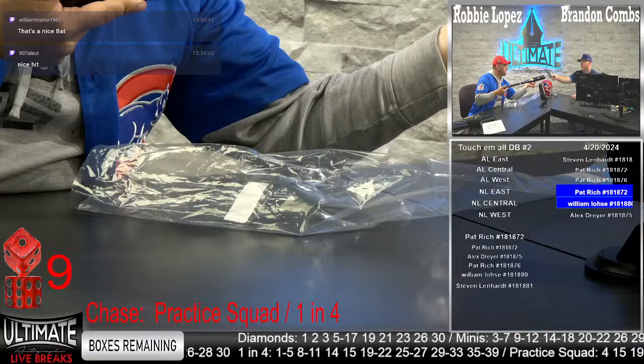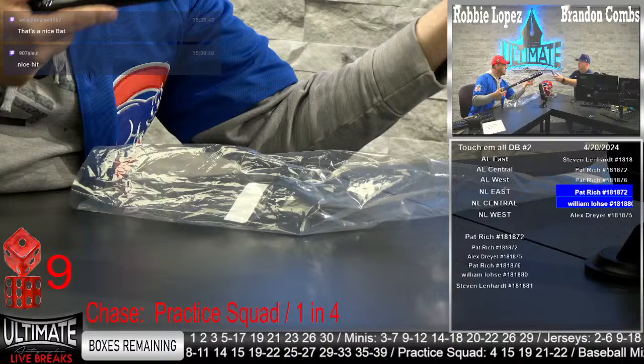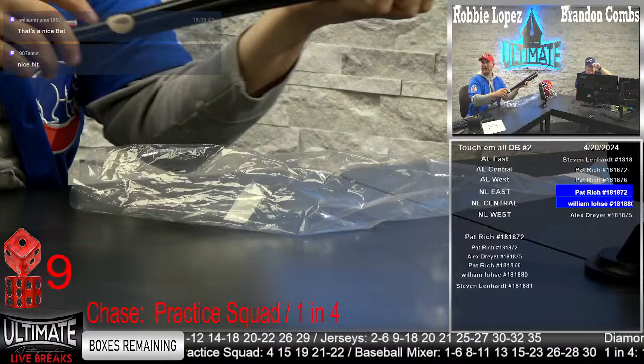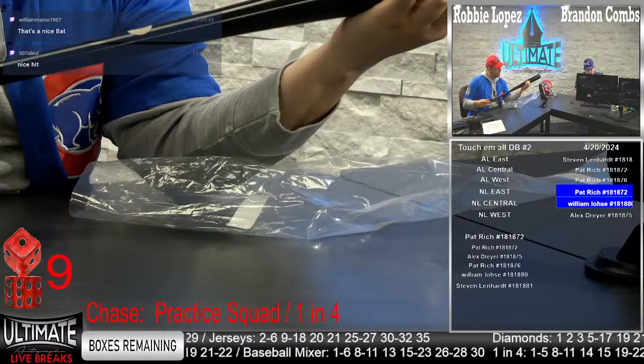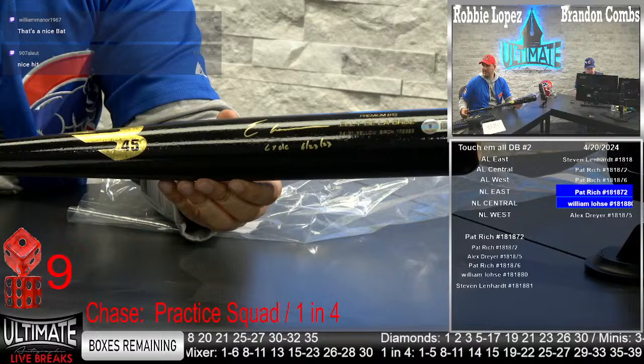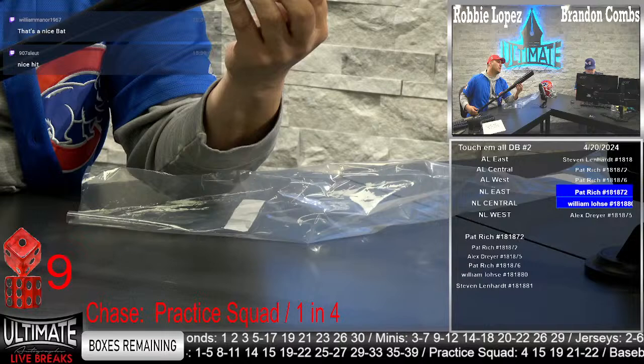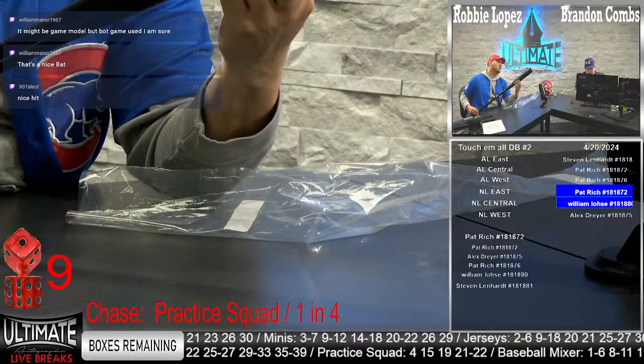Maybe I'll scan it. But there's a little sample right there, of the actual wood. Number 45. Is there an inscription on that? Yeah, it's cycle 62323. That is Ellie De La Cruz. It's a premium bat. It is not a game model. It does not say game model bat on it. Okay. Yeah. I was gonna say that's 34 of 31 yellow birch.